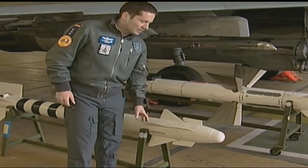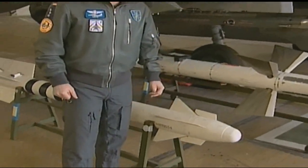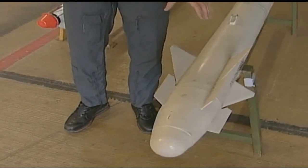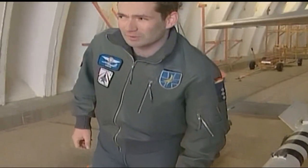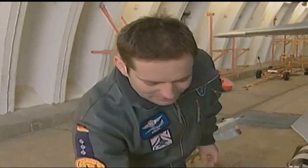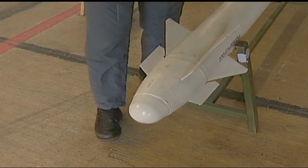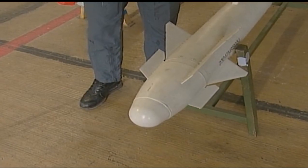And this is the missile that makes the MiG-29 so dangerous in close-in dogfights. Whenever we get close with other fighters, we have a big advantage due to this missile, because the seeker head can look very far to the sides and lock up targets where other missiles would not be able to do this.